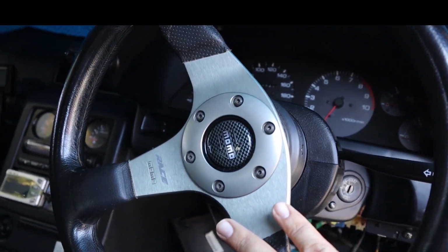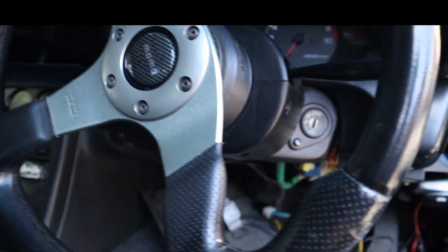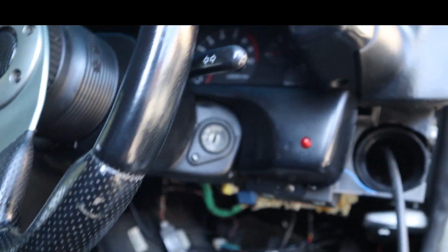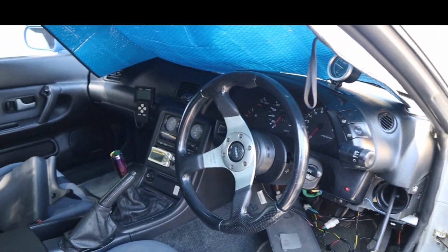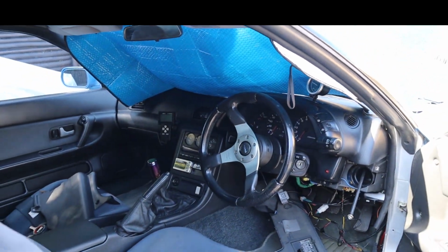Momo race steering wheel, original Momo race steering wheel. I mean, it's a very simplistic setup that I'm running. However, I've cranked up the boost and I've got all the supporting mods, so it still makes some decent power.